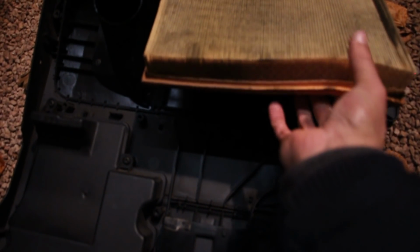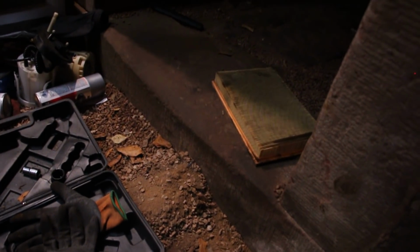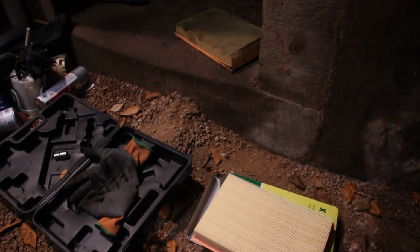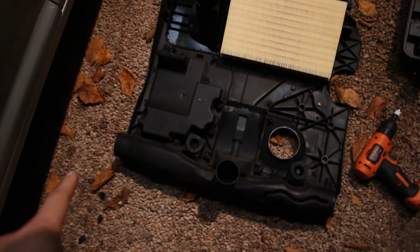And I'm sure the car will definitely love being able to breathe a little bit, because that thing is done. Just a slight difference, you know. I mean, there's barely any difference between those two. It looks almost the same. We've got our nice new filter in. It's kind of interesting though, looking at how this design actually works.